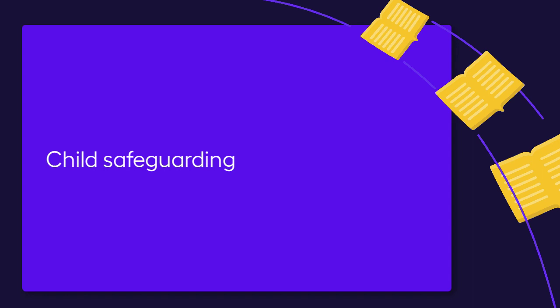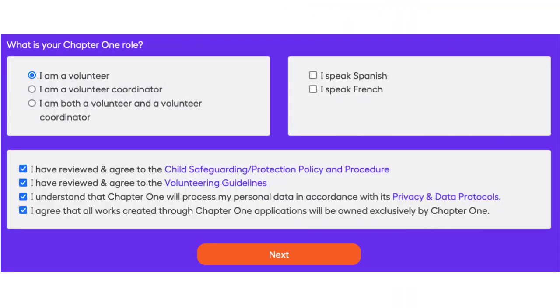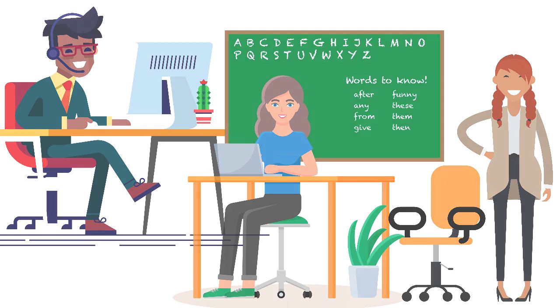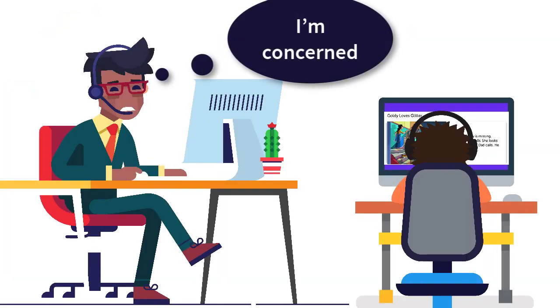When you signed up to volunteer, you were asked to read and agree to our child safeguarding policy. Like all organizations working with young children, we take safeguarding seriously and believe this is everyone's responsibility. During the reading session, your student may share something with you that you might find concerning. We want to make sure you feel prepared and confident in what you should do if that happens.